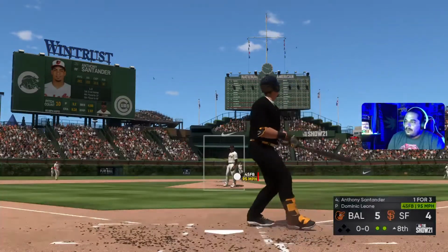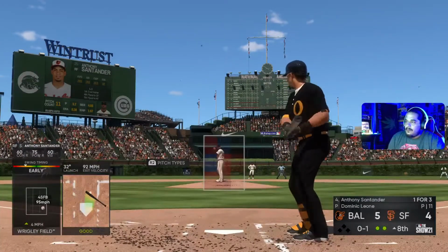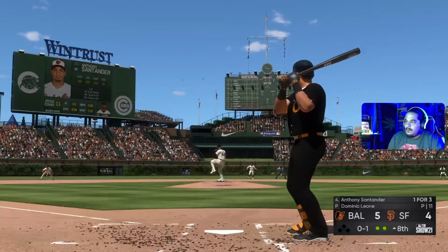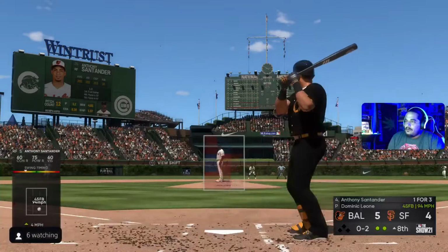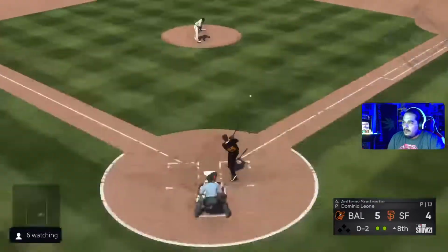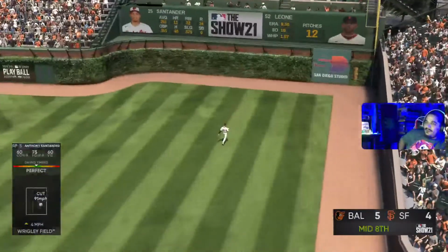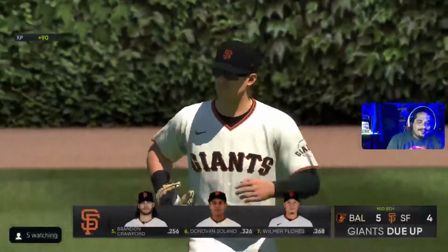Anthony Santander will stand in here, but before he does, let's take you back to the very first inning. This was a 2-run home run right out of the gate that really got these guys off to a fast start. And it's quickly 0-2. Now a ball hit hard toward deep right field. Yastrzemski's got it for out number 3. 3 up, 3 down for the Orioles. They lead it 5.